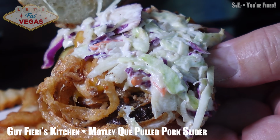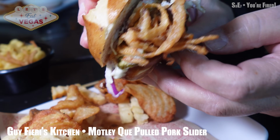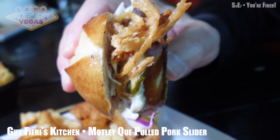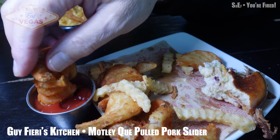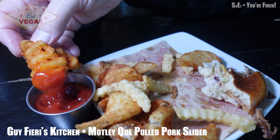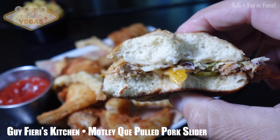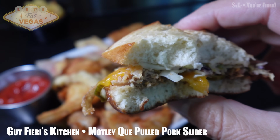This could very well be the smallest slider I've ever eaten. It's actually more of a slip than a slide, and absolutely dwarfed by a mountain of fried potatoes. The slider itself is made with tender pulled pork shoulder smothered in that sweet bourbon brown sugar barbecue sauce. Underneath the pork sits a bright citrus slaw, pickled chips, and melted cheddar cheese. I love the homemade crispy fried onion straws.